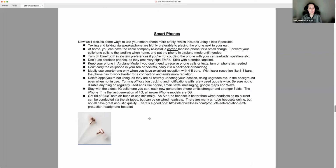And then the picture on the bottom shows an AirTube headset. So most headsets that we plug into our ears are made of wire. And when we talk with a wired headset, the electrical and wireless signal is traveling on the metal of the earbuds. So if you get what's called an AirTube headset, the signal and the sound is actually traveling through a straw, which is a little better. And there's a link for those too.